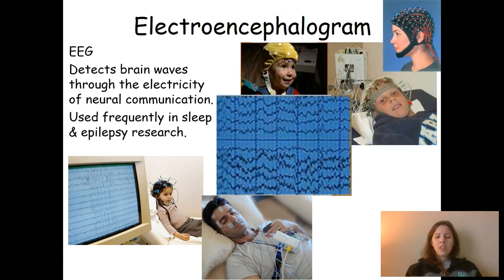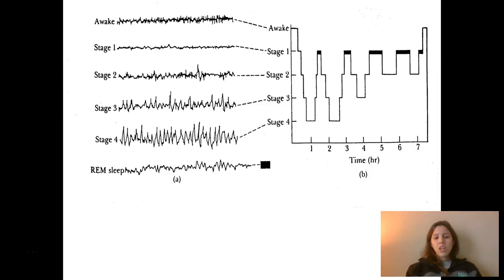Most of the time when people get EEGs, it's either because epilepsy is suspected, which is when you have seizures and electrical storms in your head from the neurons not functioning well, or it's used in sleep research. When we talk about sleep later in the semester, we're going to learn that there are very distinct brain waves in the different stages of sleep. If someone has sleep apnea or a sleep disorder, it's helpful to see what part of the sleep stages they're having issues with. Like I said, we'll get to more of this later in the semester, but an EEG scan is really helpful for showing that.